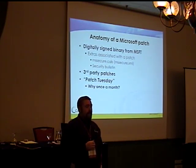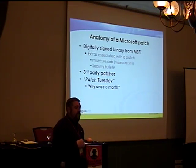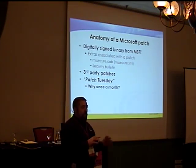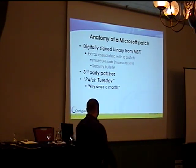So some pros and cons there, right? It makes it a little easier for the IT guys to try to get their shop in order and plan the patching. But in general, it's kind of opening this window of vulnerability, the gap between when the vulnerability is known and when the patch is actually out there.